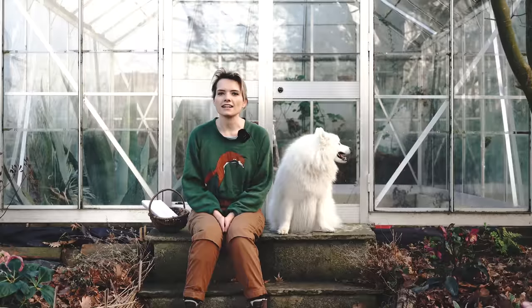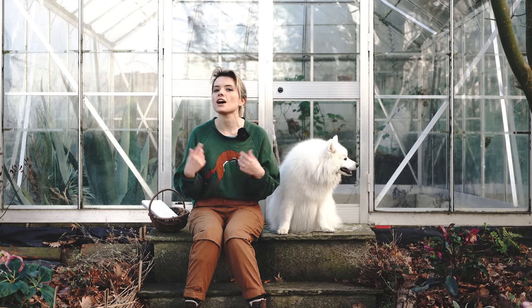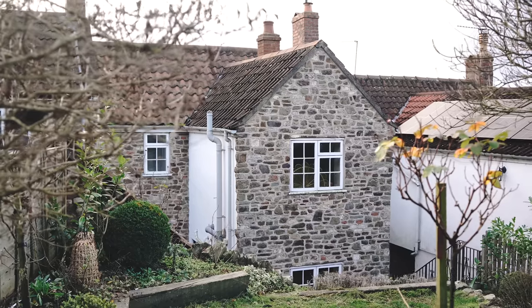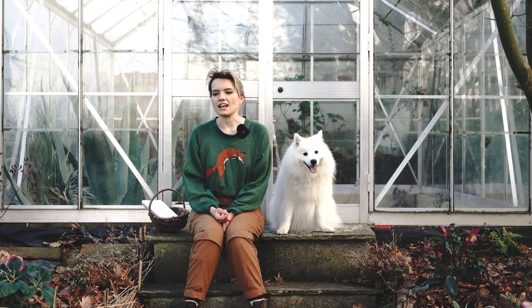There are a few jobs that I like to do around the garden, and I think while it's stripped back, it's a really good time to tidy things up. So I'm going to be pruning my roses, pruning the apple trees. I'll be organising my seeds, possibly today, possibly next week, and just doing a general tidy up.